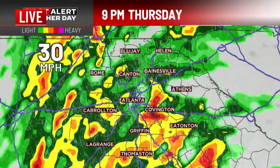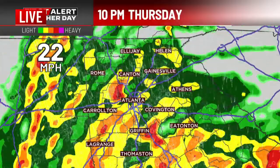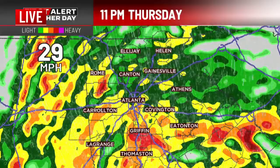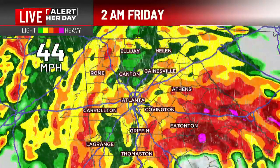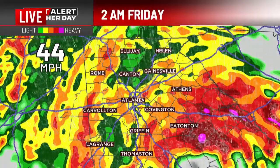Notice those winds. 30 miles an hour with a heavy band coming through Atlanta, 9 o'clock in the evening. Again, I'm not saying that that will exactly happen at that time, but it gives you an idea about how the wind picks up when the heavier bands of rain come through. We'll notice those wind numbers go up after midnight, gusts over 40 miles an hour.